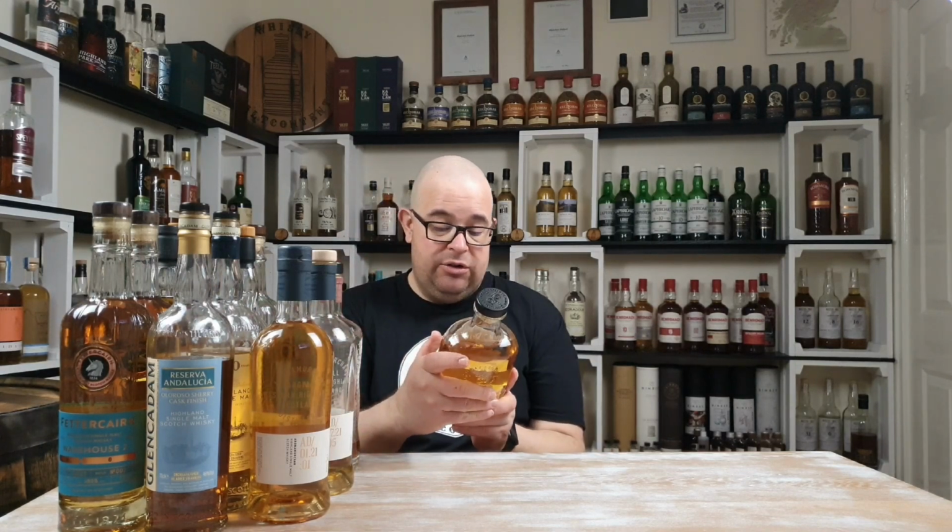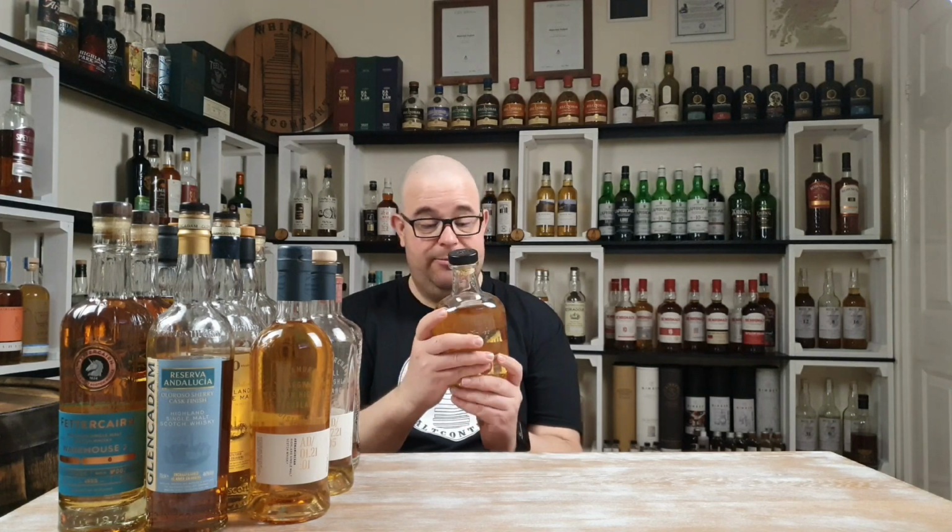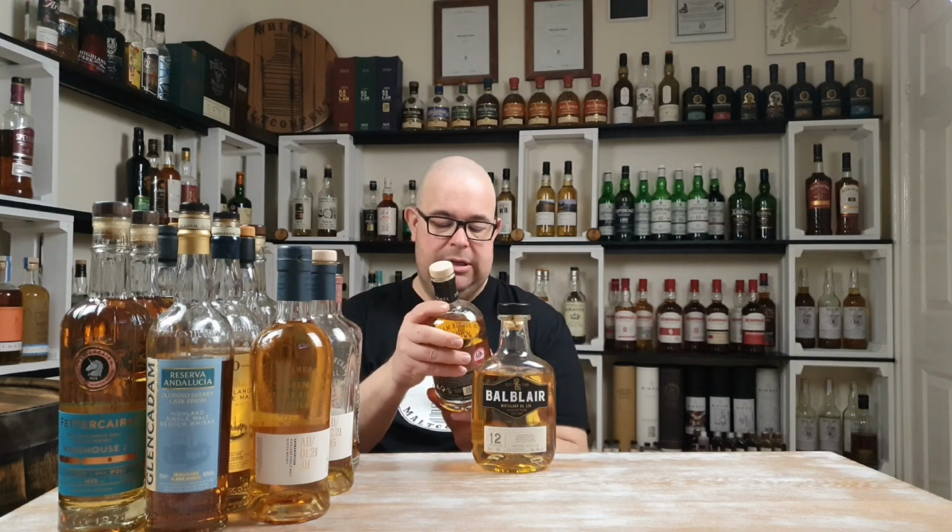Blair Athol, 12 years old whiskey, ex-bourbon casks and heavily charred, yeah, American oak and double fired oak casks. Okay, nice fruity, fresh, single malt whiskey with that lovely maltiness. I do love it. Of course, 46% ABV, non-chill filtered, no colored.